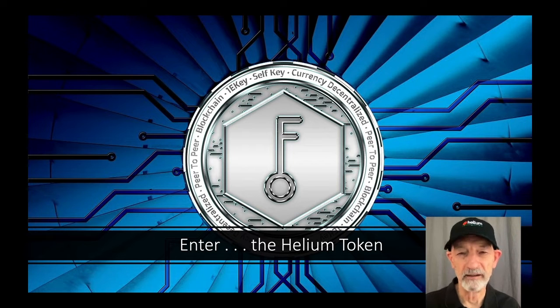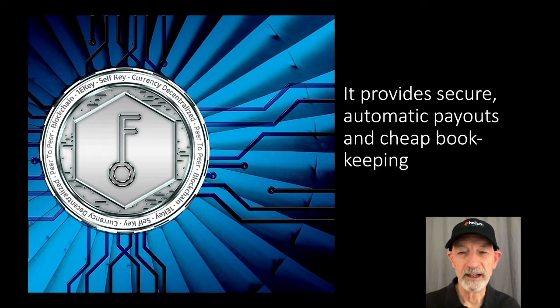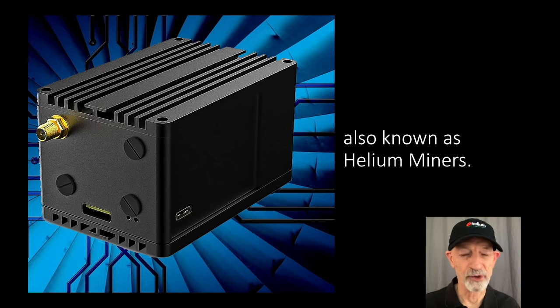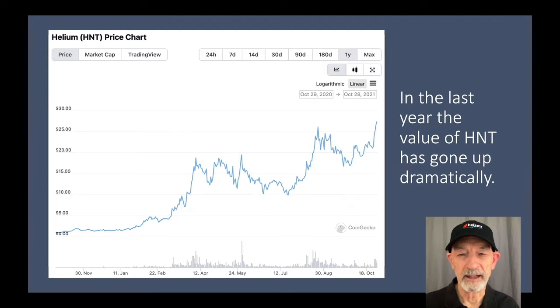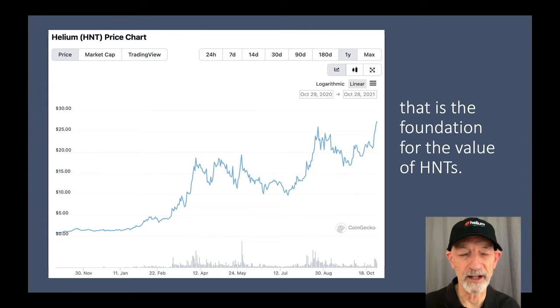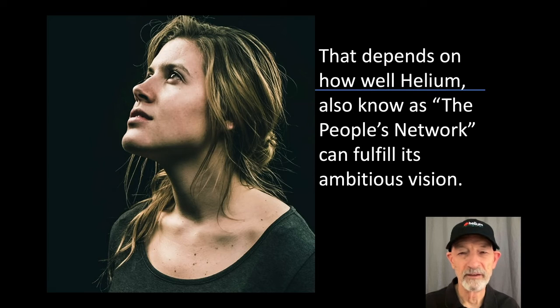Enter the Helium token. The Helium token is a cryptocurrency built on blockchain technology. It provides secure, automatic payouts and cheap bookkeeping for hundreds of thousands of independent IoT network nodes, also known as Helium miners. In the last year, the value of HNT has gone up dramatically, and it's not smoke and mirrors. The IoT business model provides a valuable service that is the foundation for the value of HNT. So, will HNT keep going up in price? That depends on how well Helium, known as the People's Network, can fulfill its ambitious vision.